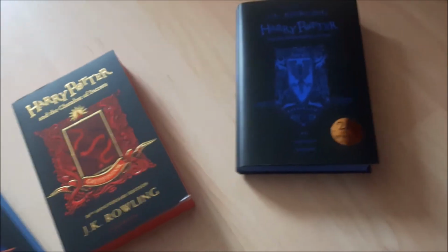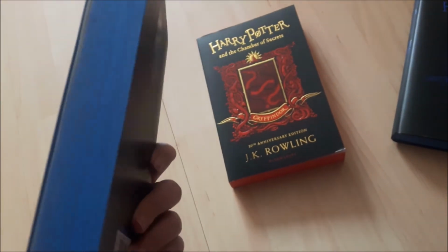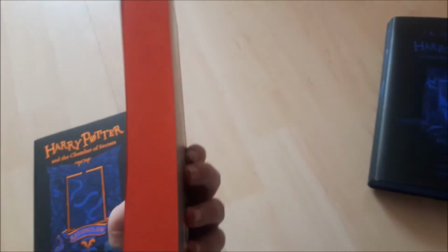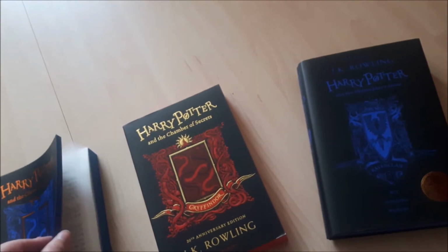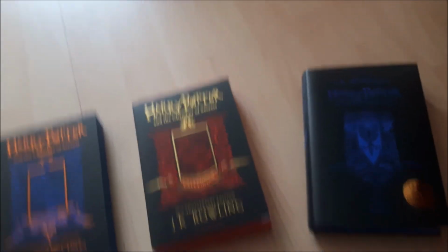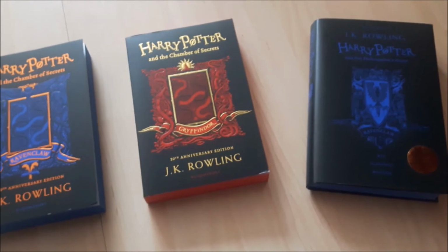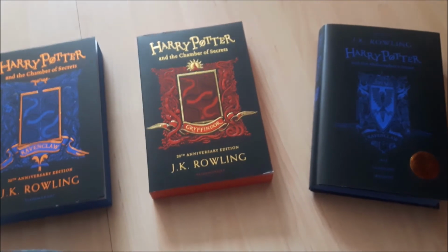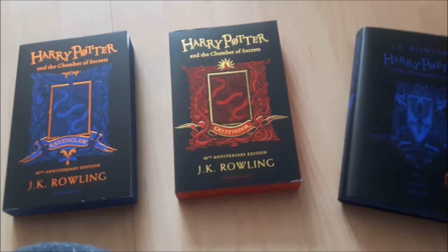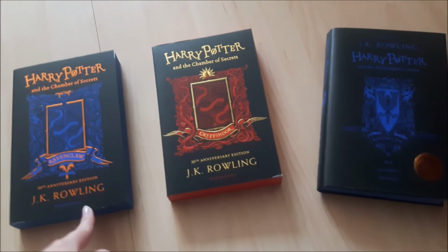What is also important to say is that all these books have sprayed edges. The paperbacks have sprayed edges in one color, so you can see this is red. And the hardbacks have two colors, the two house colors. This is striped. I really like the sprayed edges, so it was very nice to read it with them. It's also kind of satisfying, every time you turn to a new page, it sticks together a bit at the side, so you can kind of unzip that, and that's nice. A little reward every time you read a new page, but yeah, that's kind of fun.